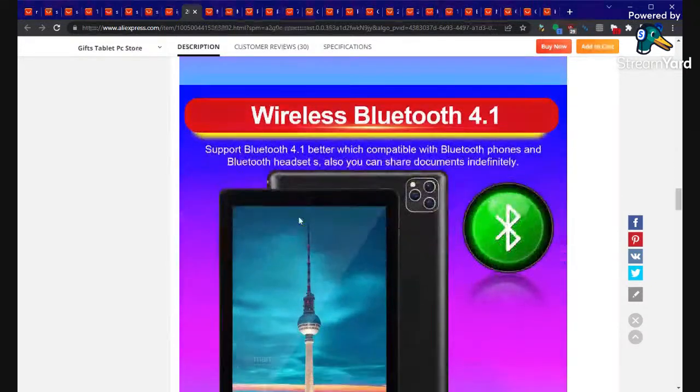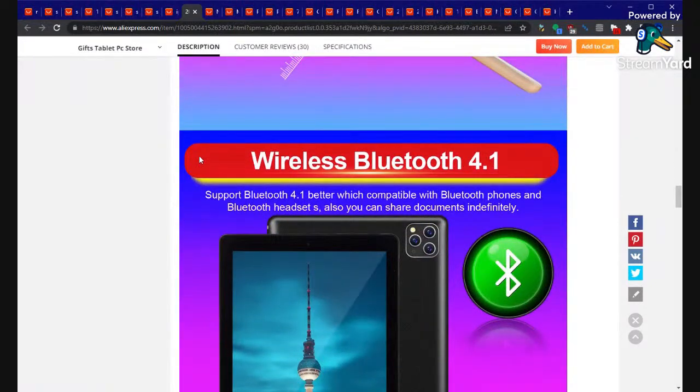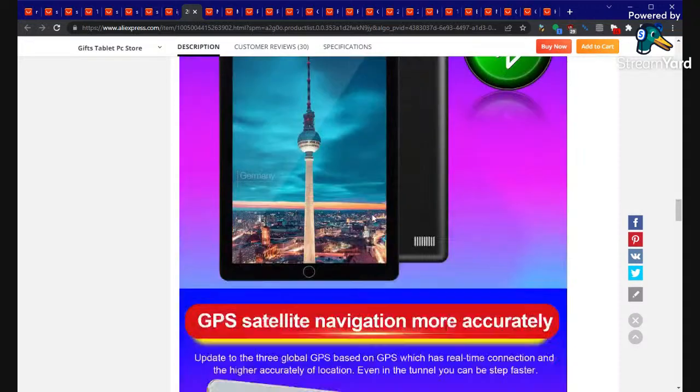Liquid? What? Anyway, wireless Bluetooth 4.1. Supports Bluetooth 4.1 better, which is compatible with Bluetooth phones. Oh, this is a tablet. And Bluetooth headset. Also, you can share documents indefinitely. Okay.